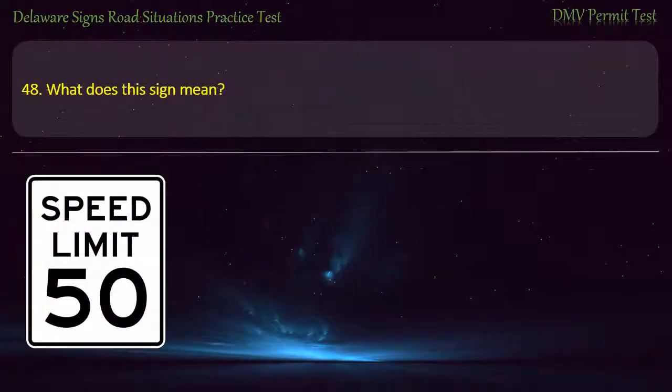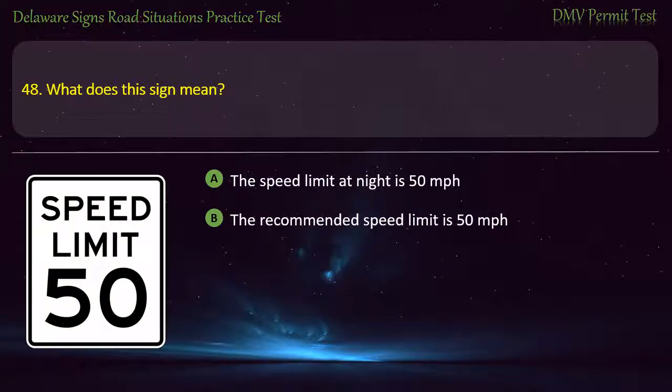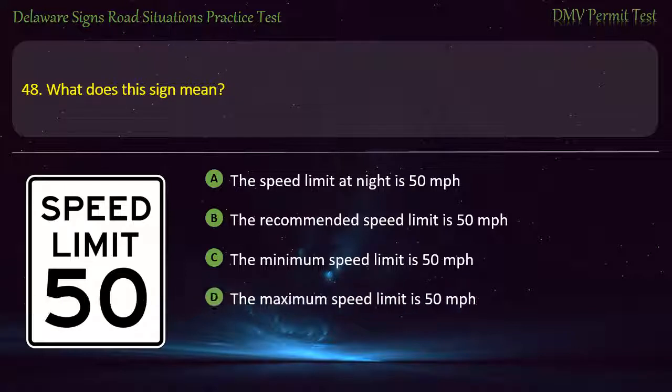Question 48. What does this sign mean? The speed limit at night is 50 miles per hour. The recommended speed limit is 50 miles per hour. Minimum speed limit is 50 miles per hour. The maximum speed limit is 50 miles per hour. Answer. The maximum speed limit is 50 miles per hour.